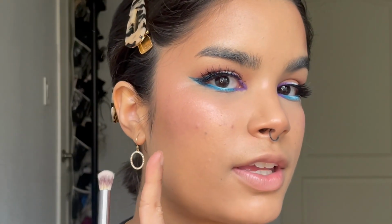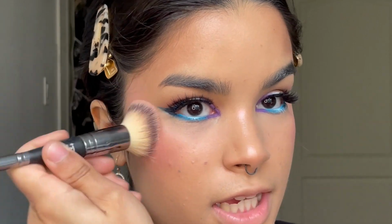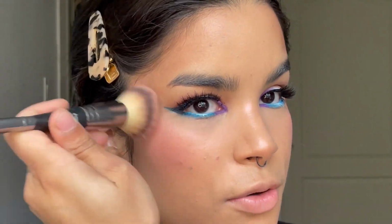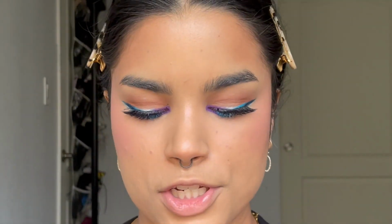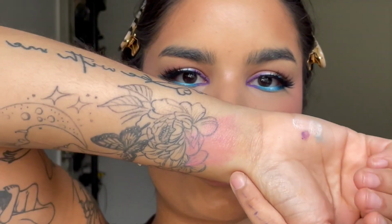I really like how it looks with that blue. I'm gonna apply what looks like a lot only because I know in like 20 or 30 minutes, it's going to look way more muted than this. Here's a swatch of that, just in case you're curious.